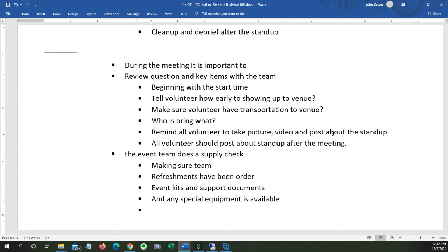The events team does a supply check, making sure the team has refreshments, event kits, supporting documents, any supplies needed, and specialized supplies and equipment for specific stand-ups.